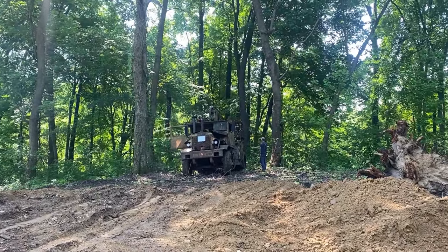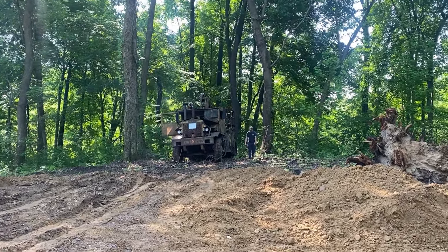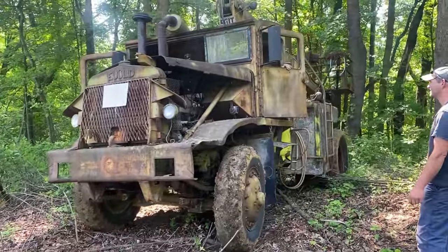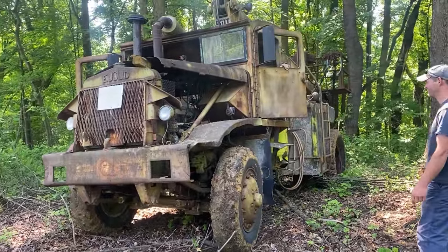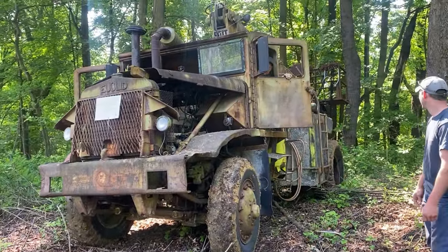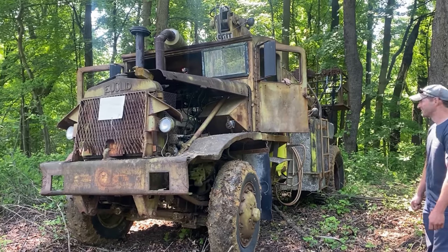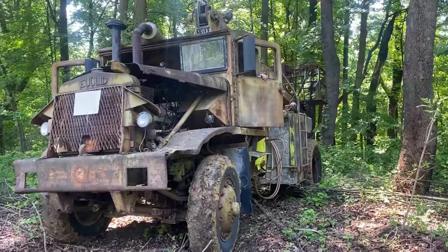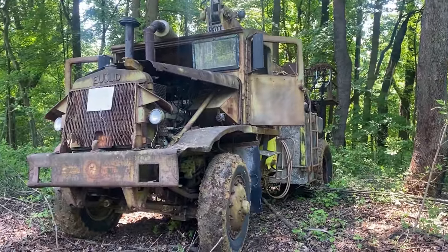I wonder if it has brakes. You can't kill it. Buddy, it still has brakes. That's impressive. We got the manual fuel solenoid override engaged. That's why it requires the stall shutdown. I guess you could pull the compression release.